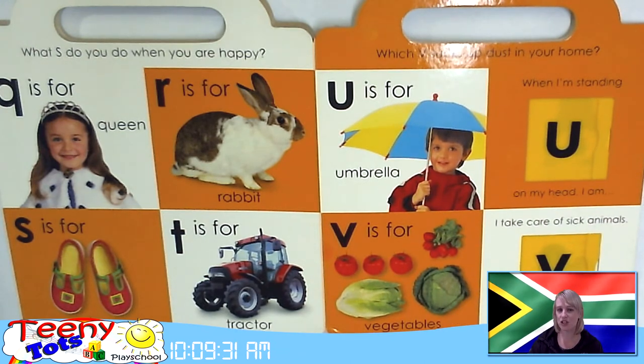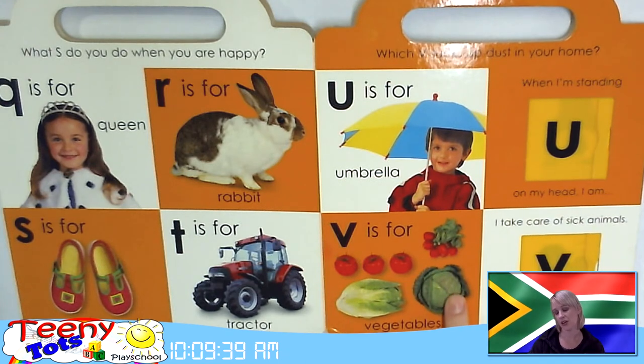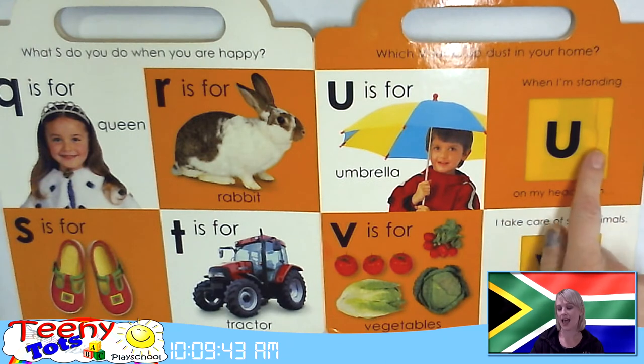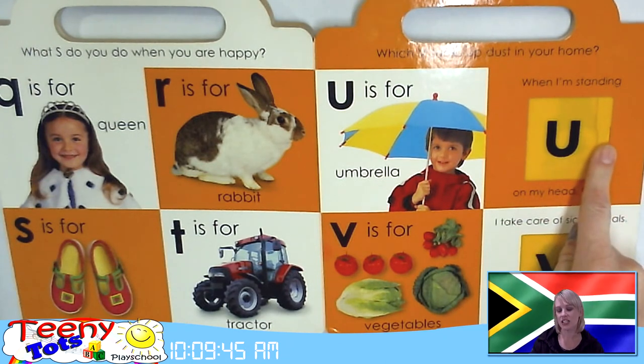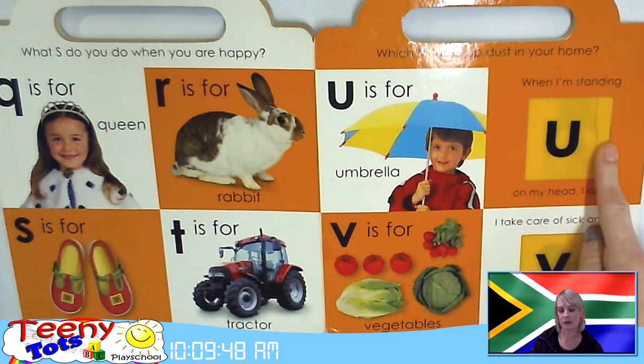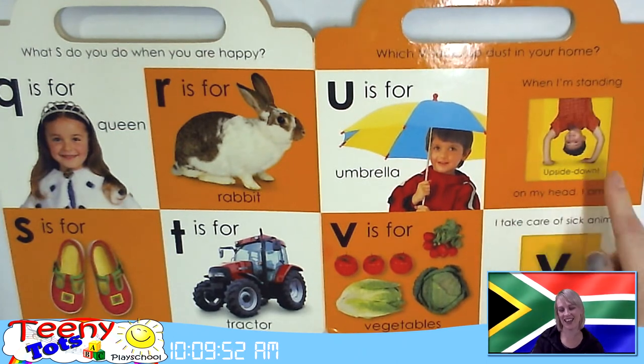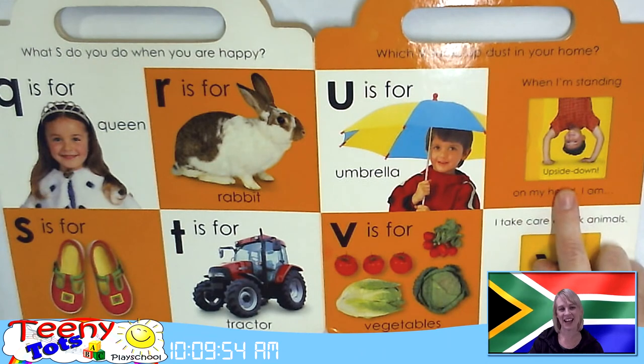Okay, V is for vegetables. We all like our vegetables and we all need to eat our vegetables every day, okay? Even though the tomato is actually a fruit, isn't it? Okay, we've got some cabbage, some radishes, and we forgot to see this one. When I'm standing on my head, I am... What are you? I am upside down.